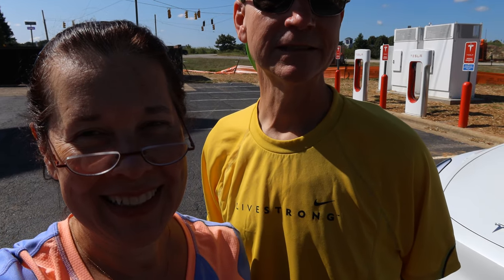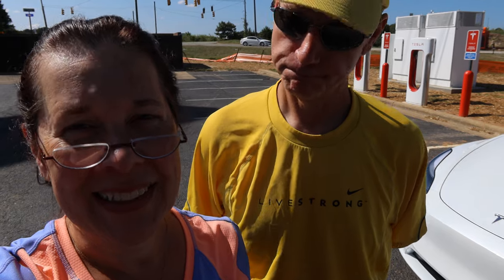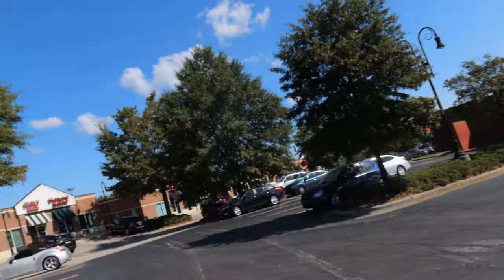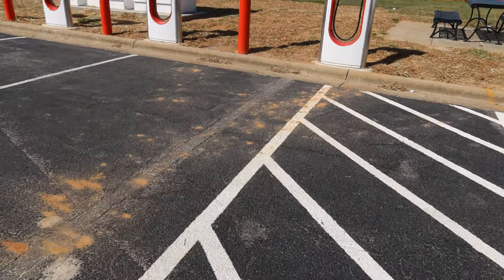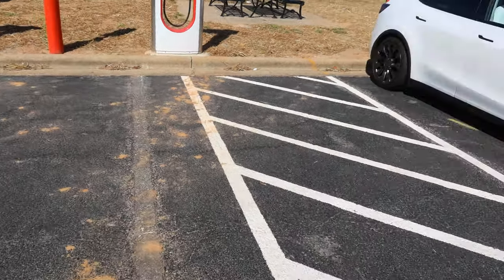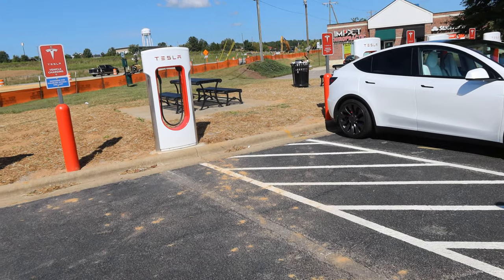Hey, it's Don and Marianne here at the new Tesla Supercharger in Garner, North Carolina. Yep, it's a version 3, 8 stall. It's not the drop-in. This one looks like it's custom built. Yep, we have a sign for disabled access, use last only, and a pedestal over here where the ground is painted for wheelchair access. I suspect that's why it's not the prefab.